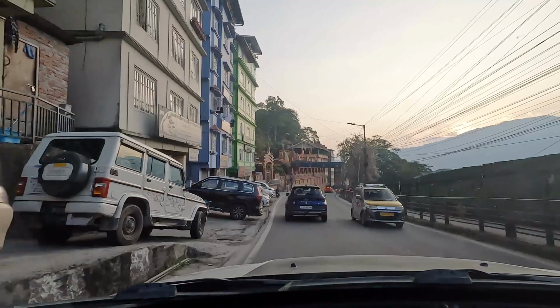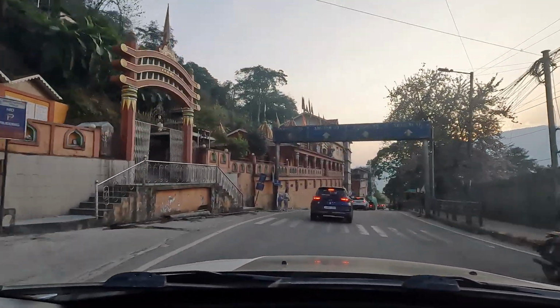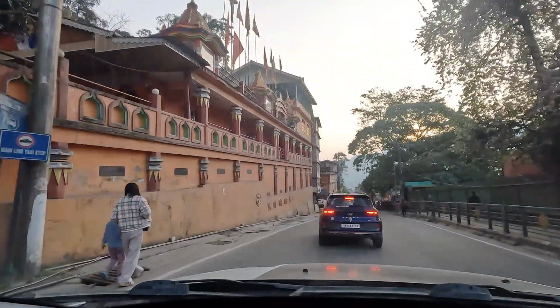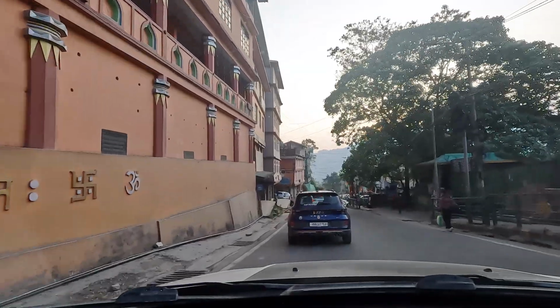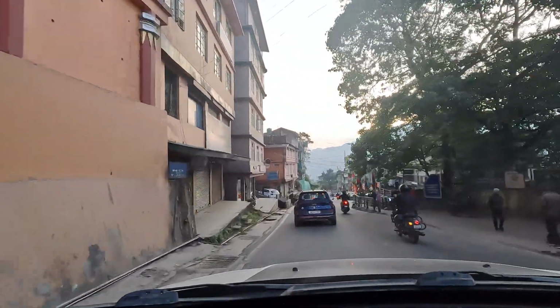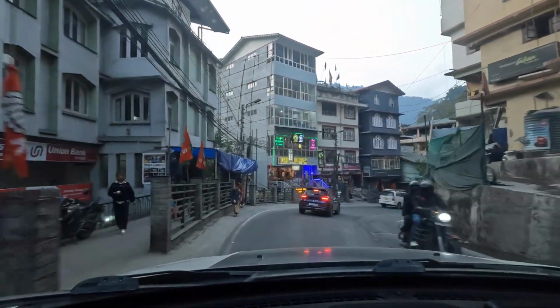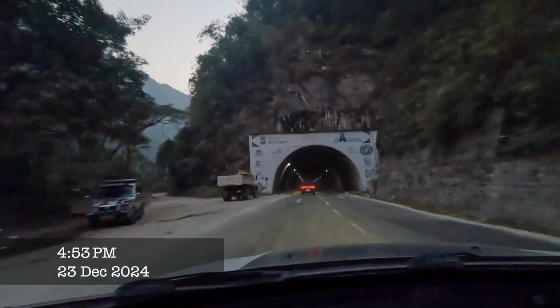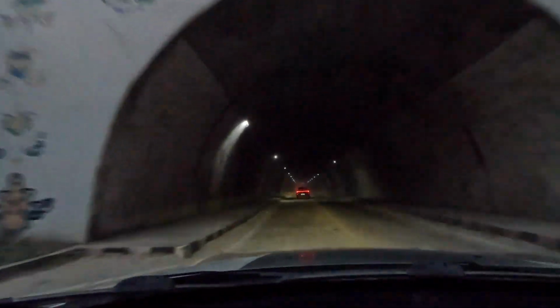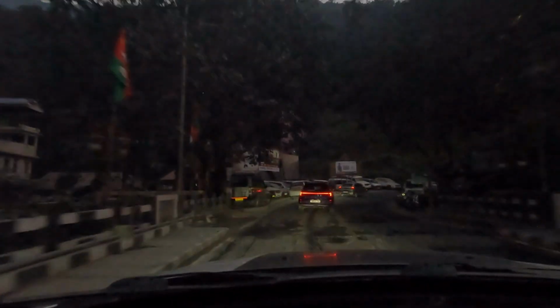It's 4:15 p.m. now and Singtam is 23 kilometers. Rongpo is 34. So probably we will stop at Rongpo for a tea break. And here is a tunnel. I think for the first time we are entering a tunnel on this trip. Crossed a bridge at Singtam and turned right on NH10.